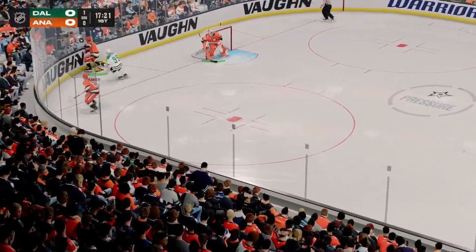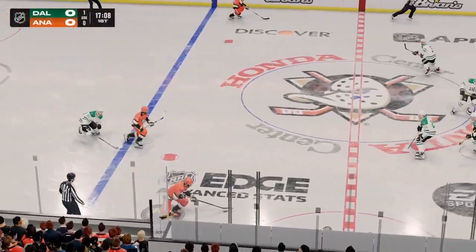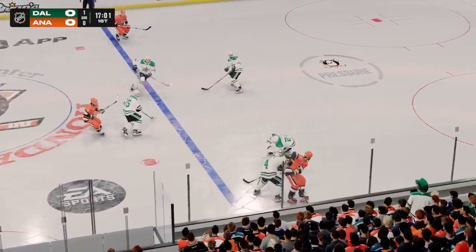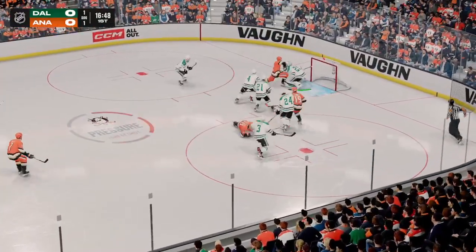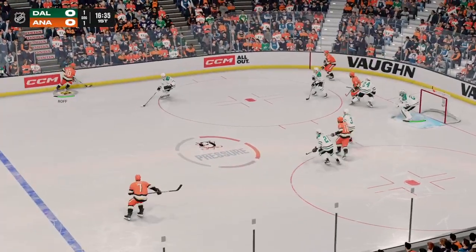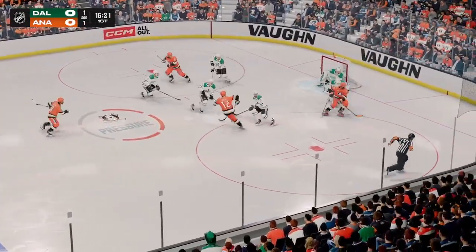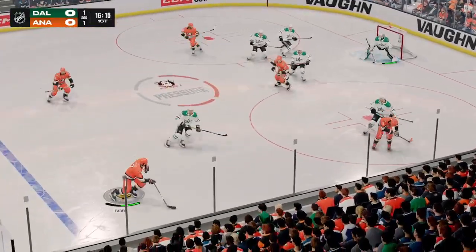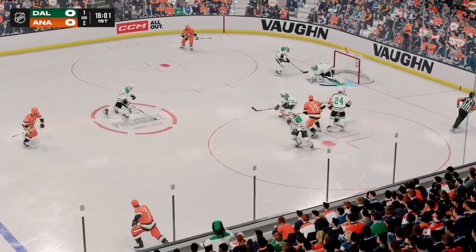Throws it in. Moves it quickly over to Enroth. And he takes the dish. The Stars have a hold of it in the defensive zone. That's a great save, but the goaltender had to get out to the top of his crease, take away all the ice, and make himself as big as possible. He says, let's get physical on that play.